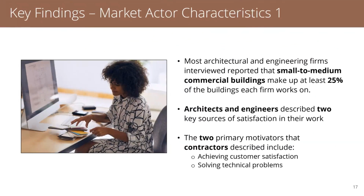Thanks, John. So jumping into our findings, the main focus of this study was HVAC market actors and their significant role in determining the type and efficiency of the RTUs they design and install for their customers. Therefore, it's important to understand what drives those contractors and where they get their HVAC information from. Our key findings are as follows.